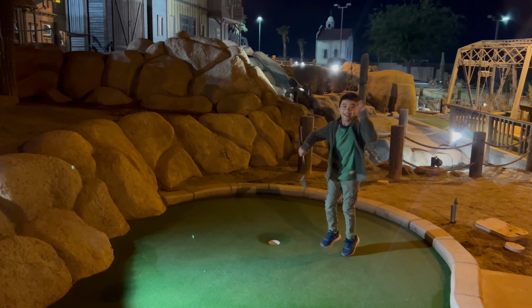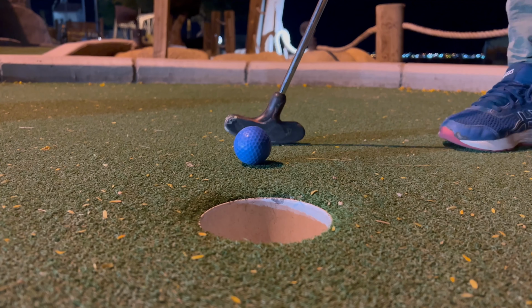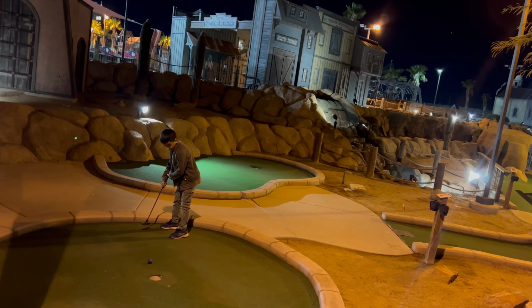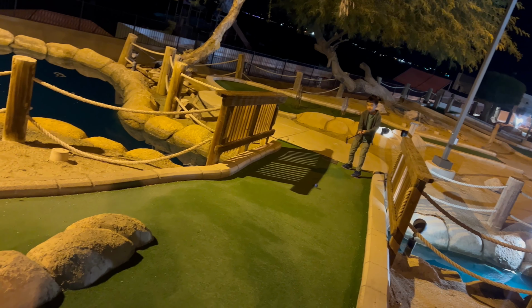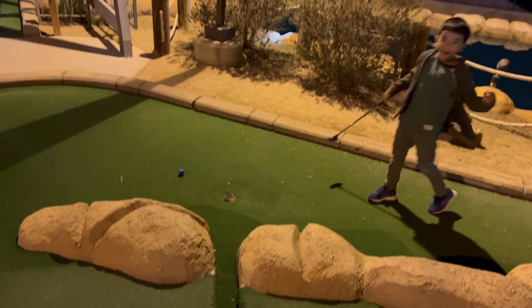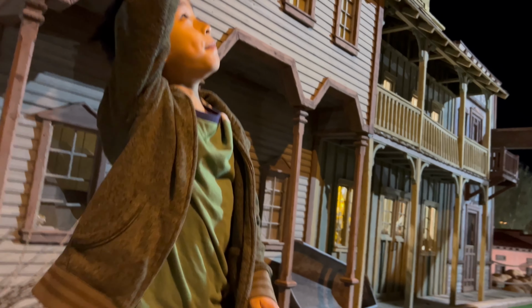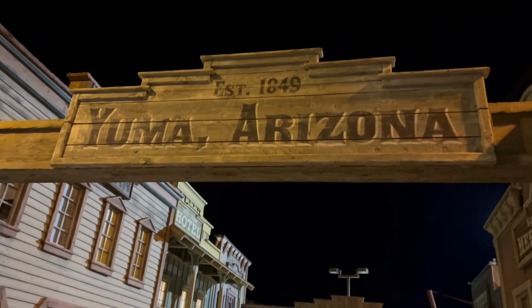Hole 2! Yeah! Good, it didn't go in the river. Hole number 16 is a western town, and up above, they have a Yuma sign.